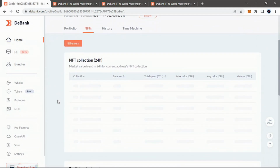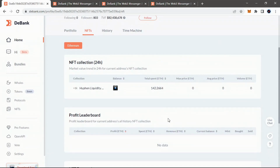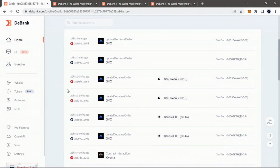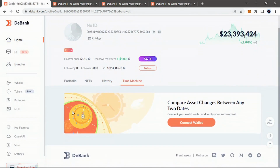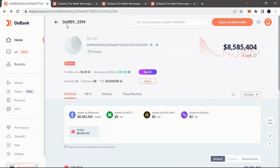Let's see if he has any NFTs. So show NFTs, NFT collection. Right here, it'll show what he had in the last 24 hours, profit, NFT transactions, what he's selling there. History: you go to the history tab, it'll show you everything you've done in your wallet that it can track to the best of its ability. Time machine: you can compare an asset change between two dates. So let's say you bought Solana at like $200, you can compare it to where you're sitting now if it's at like $20. Just a plain example, not accurate numbers. But that's the biggest function of DeBank that I use.